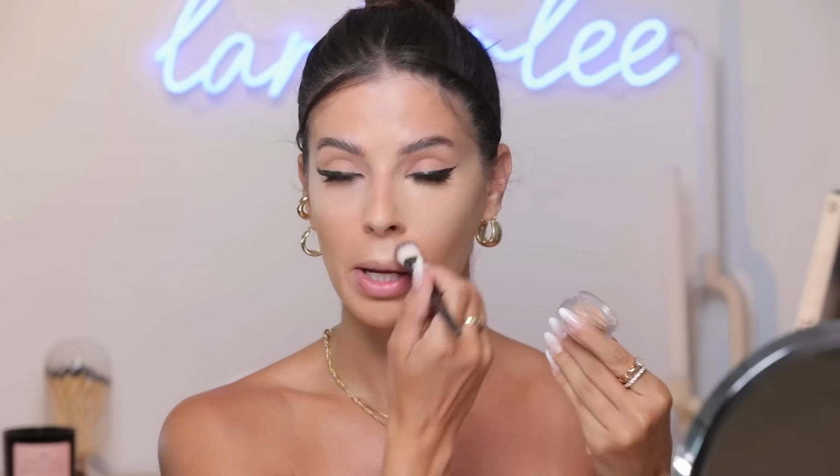I'm going to have to put some full coverage over here so we're not looking crazy, but this one's really pretty. Really, really pretty. I think because the formula is so creamy, it would last you a really long time, which is good news. So now you can take your sponge and just soften all that up. And that's kind of how I use the sponge with this concealer. But I like it way better applying with a brush and then blending out, so airbrushed.